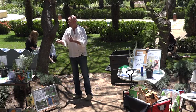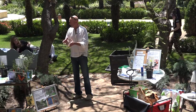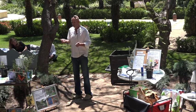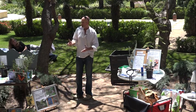I keep working it until I get it to a point where I can actually put it in the garden. It has the nutrients. It's going to give that soil some life. There's probably even some earthworms in there too. And the earthworms, of course, create the castings. They're good for your garden. That's something that's important.